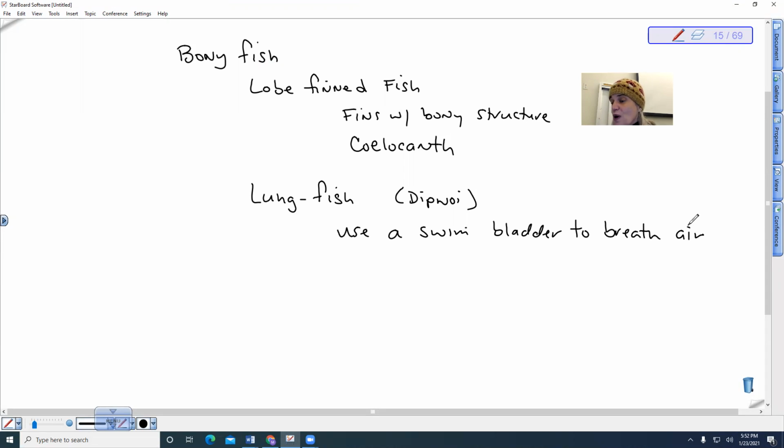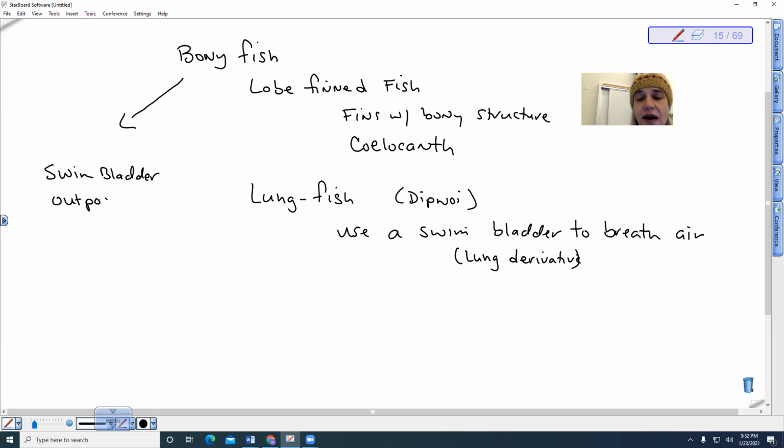When we talk about a swim bladder, you might see on your phylogenetic trees something that is called a lung derivative. You'll remember that chondrichthyes do not have swim bladders. So the bony fish, one of their characteristics is they have a swim bladder. Even the lobe-finned fish have swim bladders, they just can't use it to breathe air. This is an out pocket of the pharynx. That is like the back of the throat.